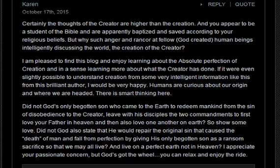I am pleased to find this book and enjoy learning about the absolute perfection of creation, and in a sense learning more about what the Creator has done. If it were even slightly possible to understand creation from some very intelligent information like this from this brilliant author, I would be very happy. Humans are curious about our origin and where we are headed. There is smart thinking here.